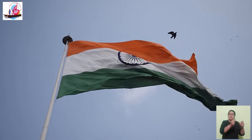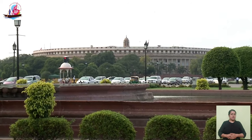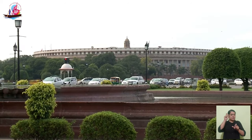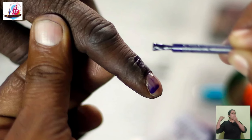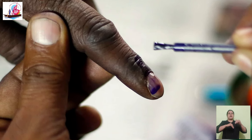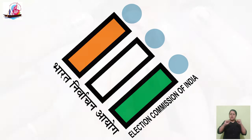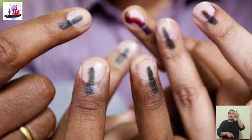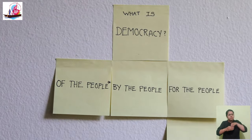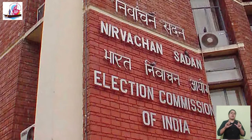India, the largest democracy in the world. And as citizens, we are proud of it. The Election Commission of India takes on this mammoth task of conducting elections in the country, and their responsibility is not just to conduct free and fair elections, but also to ensure that every citizen gets an opportunity to cast their vote.